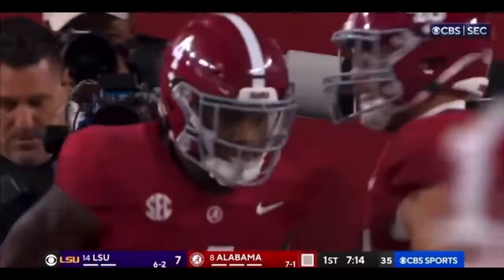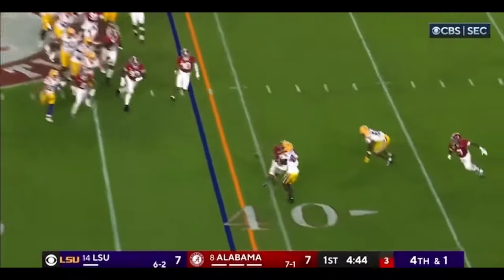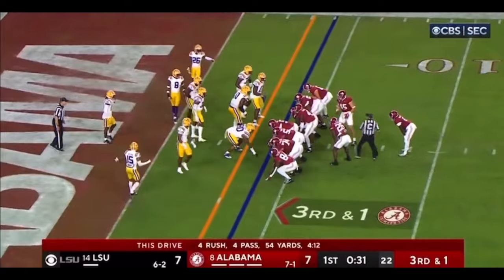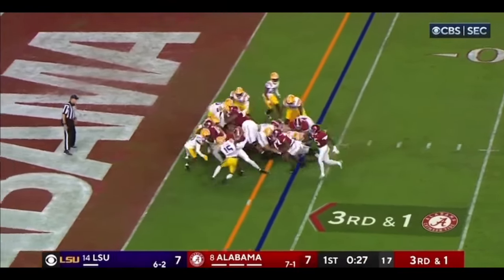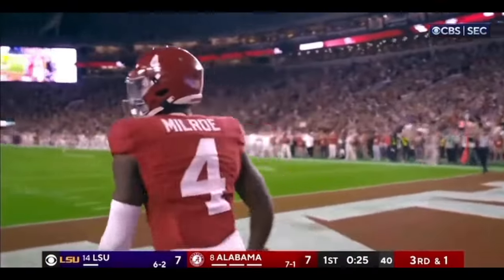Hey, remember how Jalen Burton got hit in the face? And again, a low snap, and he's going to throw for it, and it's broken up by Malachi Moore. Field goal. Let's see if they can punch it in. Let's see if it's a quarterback keeper. It is. Jalen Milroe back in for the touchdown. Put it in reverse and score.